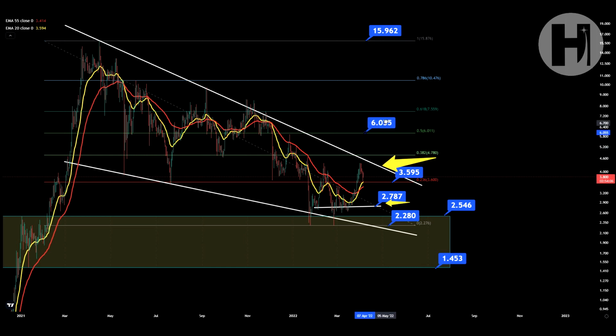Above that, we have the 0.5 at $6.01, but let's say $6. So from where we are right now, let's say you entered at the 0.236 here, that is a 68% trade. So that's a pretty decent trade in my opinion. 68% is nothing to be ashamed of.